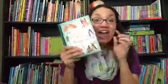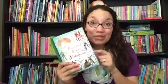And then my hands down favorite selection in the entire series is the Illustrated Stories from Shakespeare. I was a theater major in college, and Shakespeare holds a really special place in my heart, and this was the very first one that I purchased from the series, and it's basically mine. My kids will tell you the same. They can look at it, but it's mommy's book.